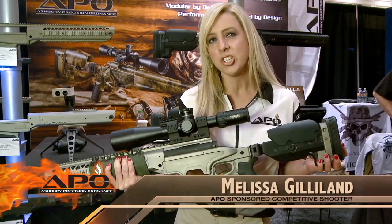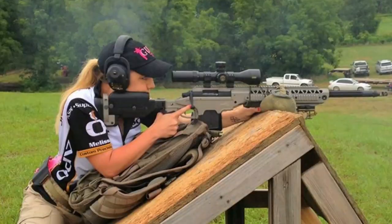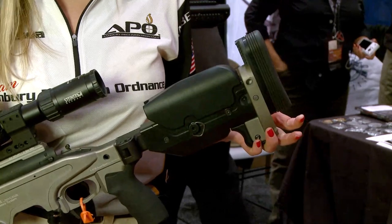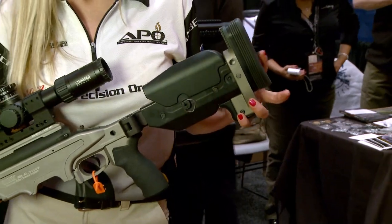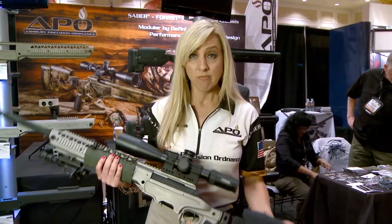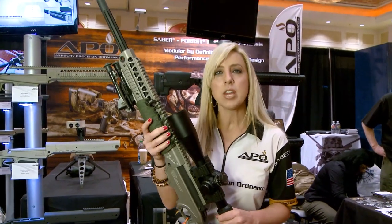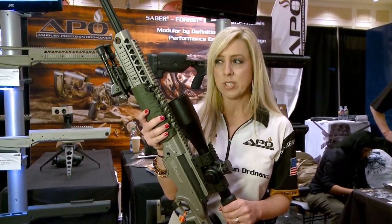In the matches that I shoot, we shoot off a lot of different barricades, prone position, and being able to adjust the shoulder stock on it really helps in the different positions that you're in. And another huge plus with this rifle is optics and all, he weighs in around 13 pounds. Looks like it's built for the job. You can run, but you can't hide.